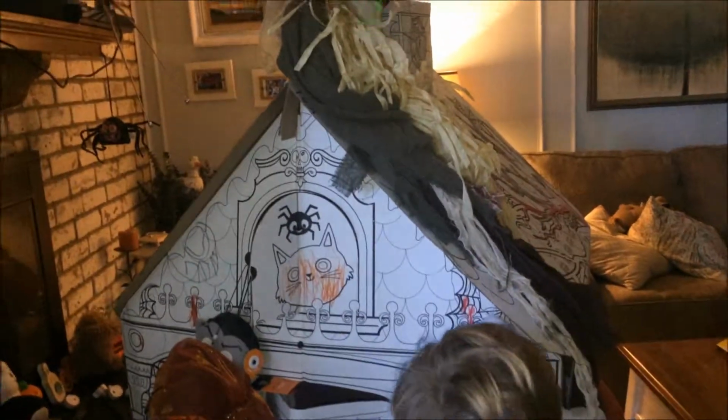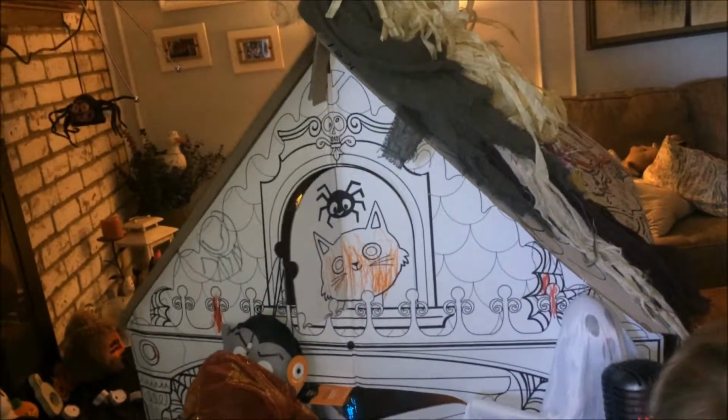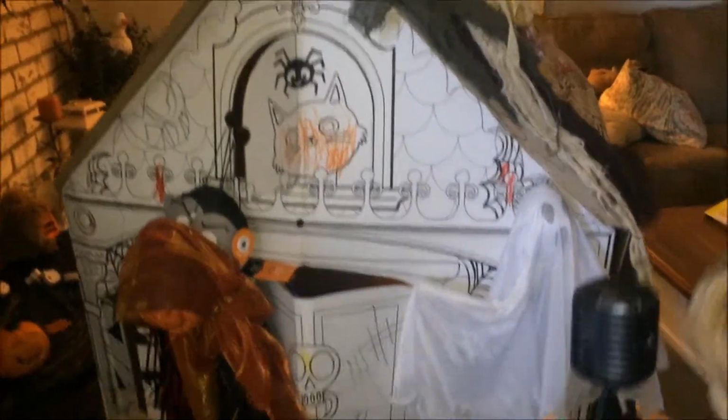No, it's still not here. Okay, we got this at Michael's for only $9 on clearance during their 60% off time. Hello. And we also had a 20% off coupon on top of that. So this was originally $30, and we got it for $9. Pretty cool.